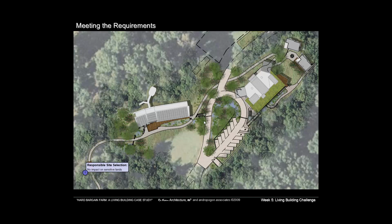So the first thing is responsible site selection, no impact on sensitive lands. We were able to do that in this project. Limits to growth. So we tried to build on previously developed sites. Turns out this had been developed in the past and was not what we would call a pristine natural site, although it had some qualities. We did set aside habitat in a trust, so it couldn't be developed in the future. Net zero energy, now 105% of energy. And that's coming from that and some additional solar panels.